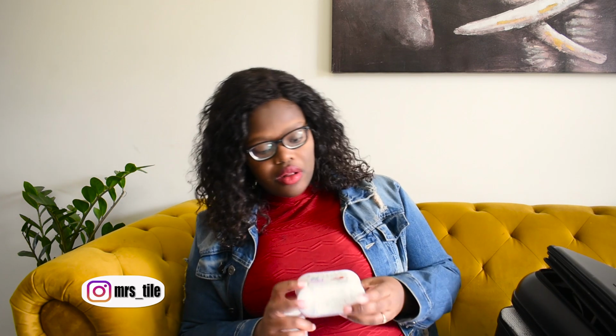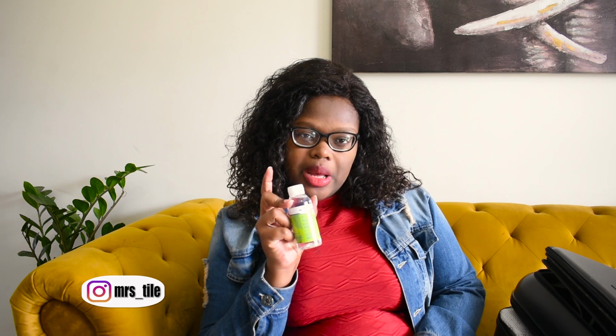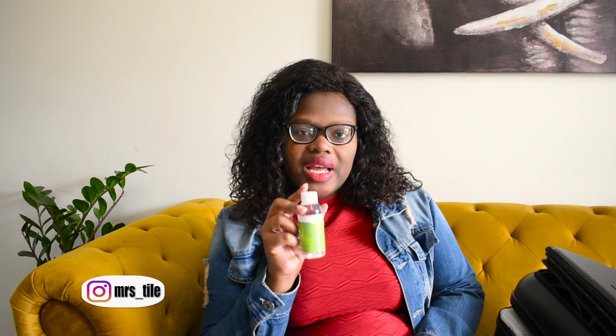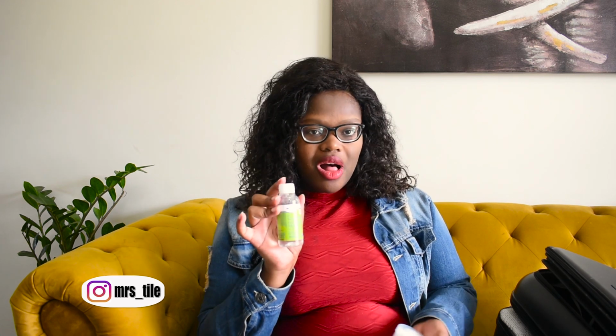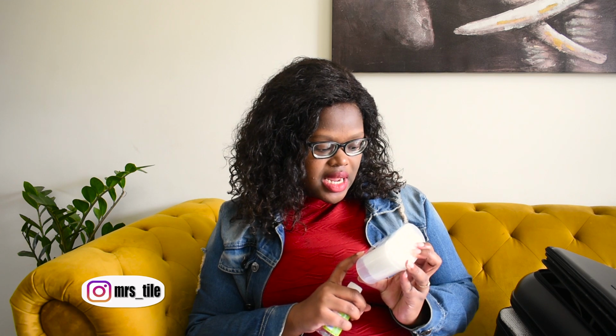So for the umbilical cord, I made sure that I get this surgical spirit. Just got it at Clicks, just to make sure that from the first day I clean it up to help with the healing as well. And for that, I'm gonna be using the swab set that has cotton balls that I will use then to apply this surgical spirit. So basically that's it for the baby.